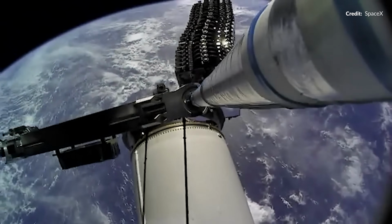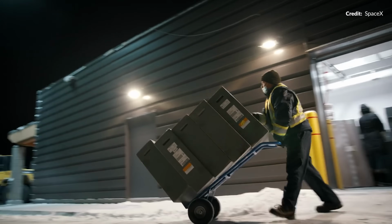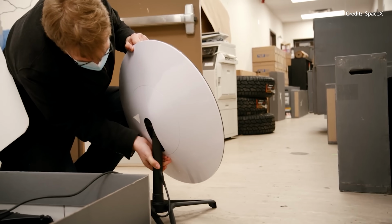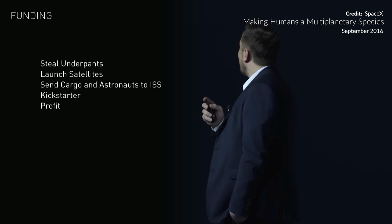up in the atmosphere. I tell you what, with now well over 7 million active users, Starlink is quite literally going to soon be pulling in more revenue than NASA's entire budget. Needless to say, it seems like SpaceX won't be needing to steal underpants at all to fund Starship development, as was joked about way back here in 2016.